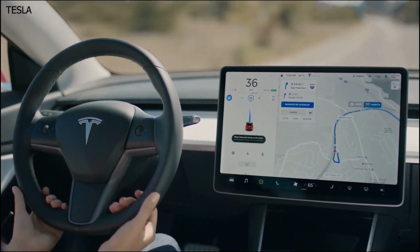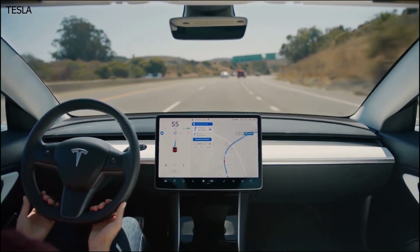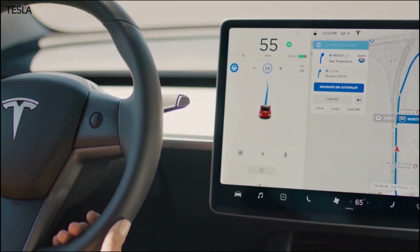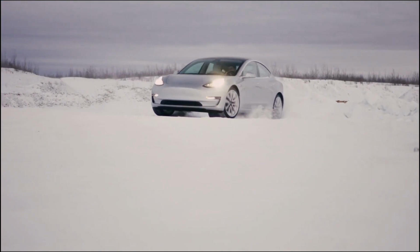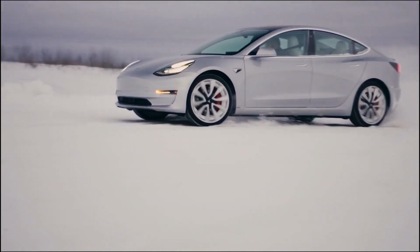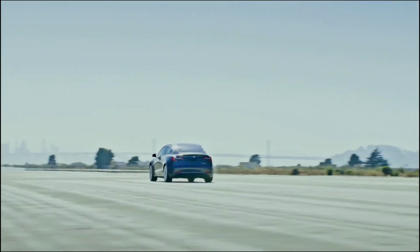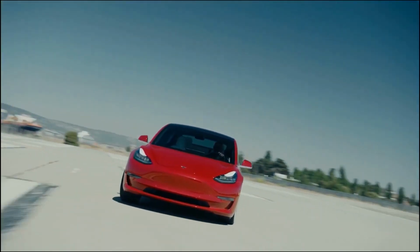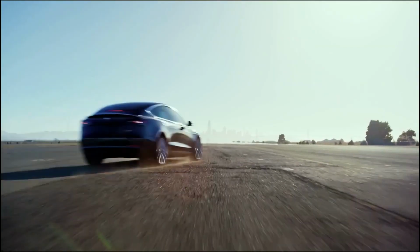The Model 3 also comes standard with Tesla's Autopilot system, which gives you self-driving capability on the highway, which is another great feature that you just don't get with other electric cars. And finally, there's also the value, because although the Model 3 does have a higher starting price than the other electric cars that I mentioned, the price is about the same as the highest trim levels of those cars. So if you're going to pay roughly the same amount of money for either a Nissan, a Hyundai, or a Tesla, why wouldn't you buy the Tesla?